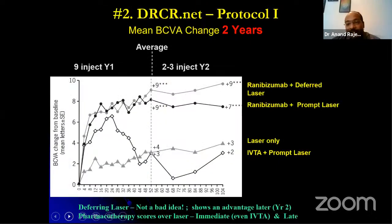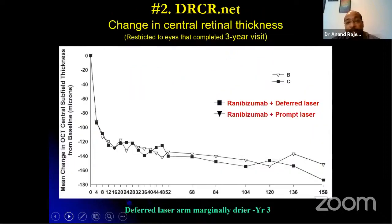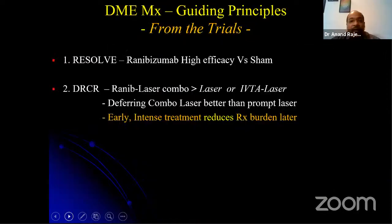The combination arms did decisively better than laser alone or IVTA prompt laser. And amongst the combination arms, the deferred laser did better at 2 years, 3 years, and 5 years down the line too. Even with macular edema reduction, we saw that the deferred laser arm did better. Early intense treatment tends to reduce treatment burden later. Very often people hesitate from going very aggressive with diabetic macular edema treatment. They're not so hesitant for a CNV treatment.